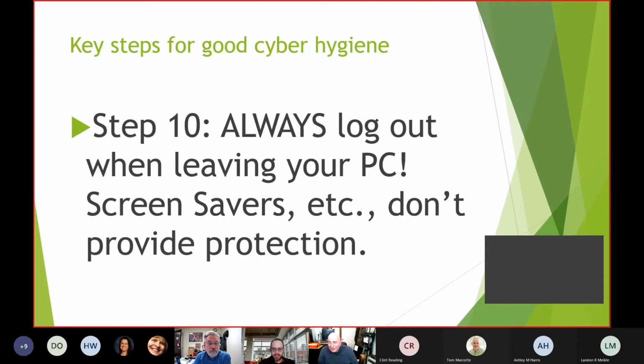They don't have to be able to log in as you. They've already got access as you. So the screensaver really doesn't provide that much protection. There's other ways around that. So, log out. We drill that into our students all the time.